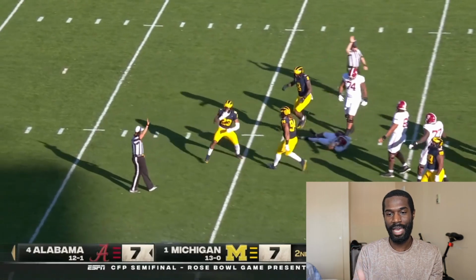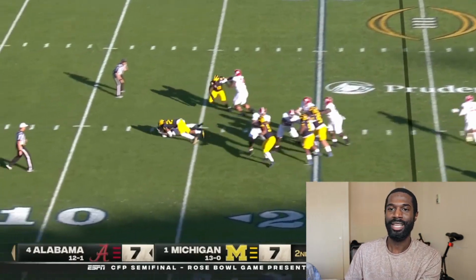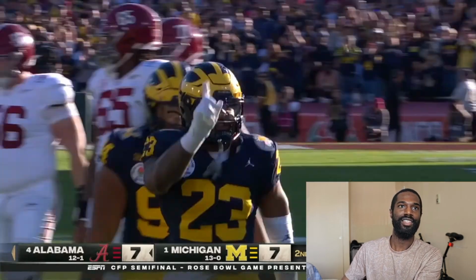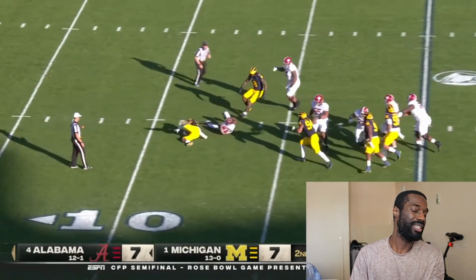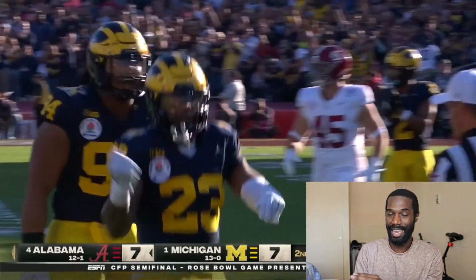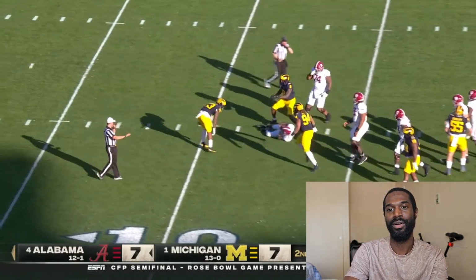This is just a flat out miss. Like, you have checkdowns, but the checkdown is also assuming that the rest of the play worked out, that the blocking worked out, and that those things are doing well. That did not happen here at all. And I think that's one thing that you have to account for.